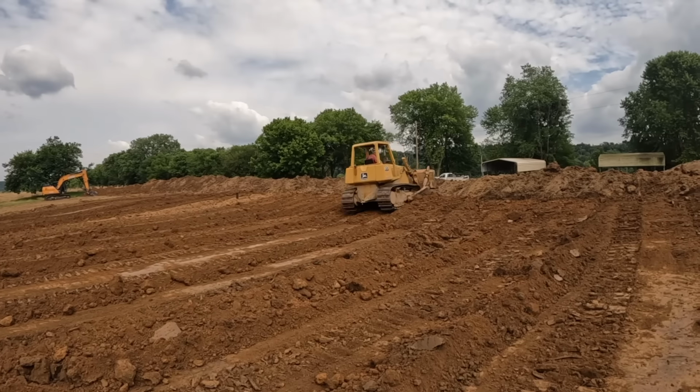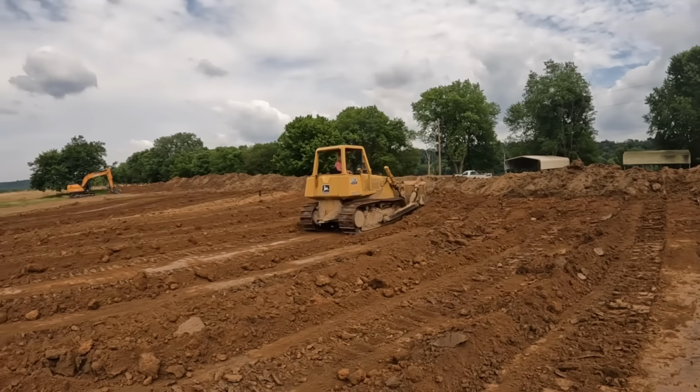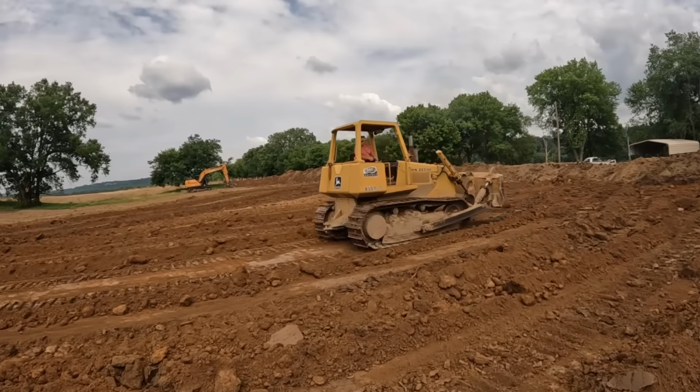Been a good old dozer. We don't use it much anymore, but a couple of days here and there you need it. It sure comes in handy.